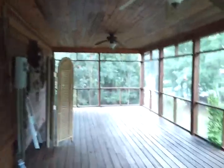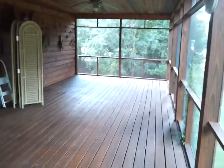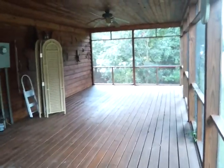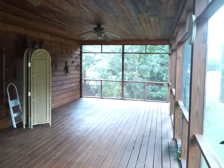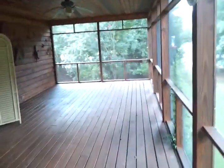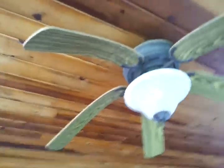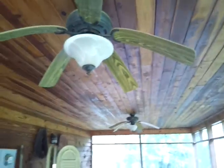This is the greatest screened in porch I've ever seen. It's huge. It is about 30 feet, probably maybe even more, 30, 35 feet long by about 15, 16 feet wide. All the screens are in good shape. Everything looks great. It's very well taken care of. It's a beautiful place. So for entertaining, it's amazing. It does have two ceiling fans. Ceiling fans will need some work because they're not rated for the outside, so the blades are a little sagging. But otherwise, everything is in great shape.